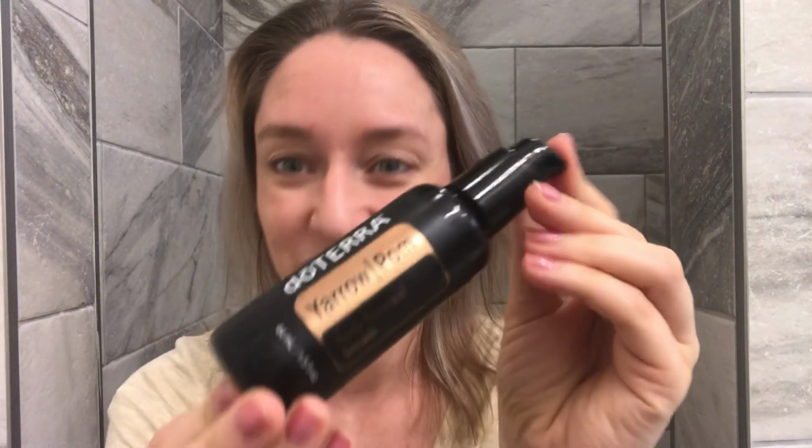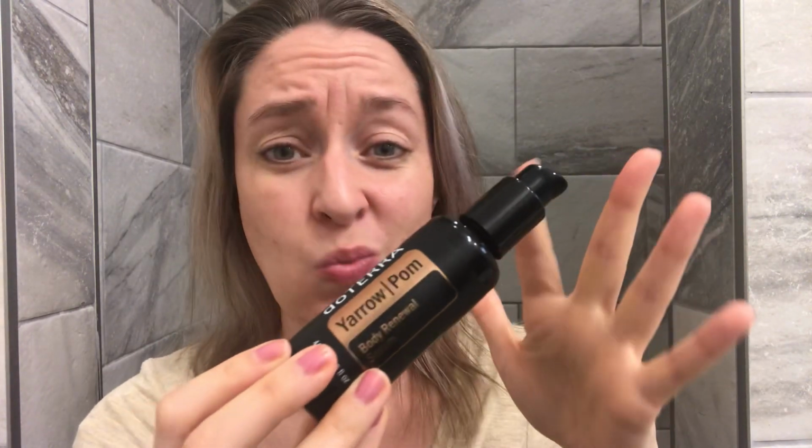Now, for those that have tried the Immortelle serum, you know that it's amazing if you have really dry skin. But I don't. My skin usually runs oily, and so I kind of shied away from something like that Immortelle serum, which you could add your own oils to and have a beautiful, wonderful moisturizer. So if you have dry skin, try that Immortelle serum. But for me, I started to look at the Yarrow Pom Body Renewal Serum. Now, a little warning or caution: this is actually not made for your face. This is a body serum that's made for your body.